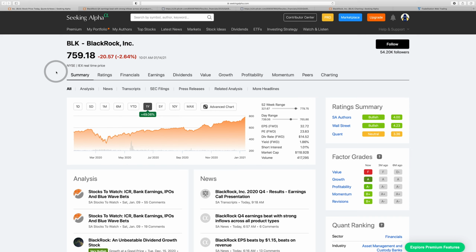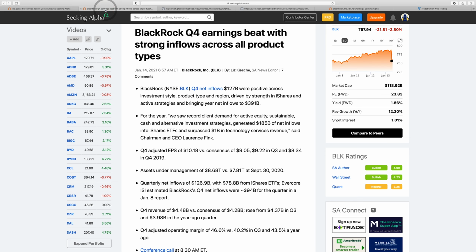You might not even know what BlackRock does, but they are the operators of the popular iShares ETFs, which are one of the bigger ETFs in the world. So you might know them from that. So we're going to take a look at BlackRock, which just reported earnings today, this morning. We'll jump into a little bit of the numbers here.